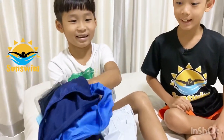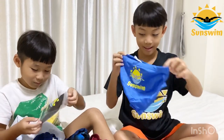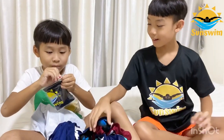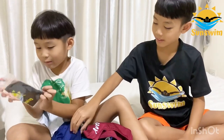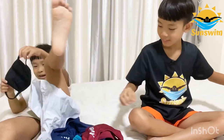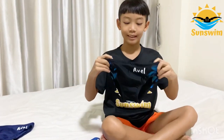Wow! What's this? It's clothes. Wow! It has the SunSwim logo on it, and it has Avel at the back. This is so cool. Let's see what else we have. Yeah, this one has Avel on it also. Another one. A mask with the SunSwim logo on it. These are all the items in the parcel. There are so many. Let's start with this one.